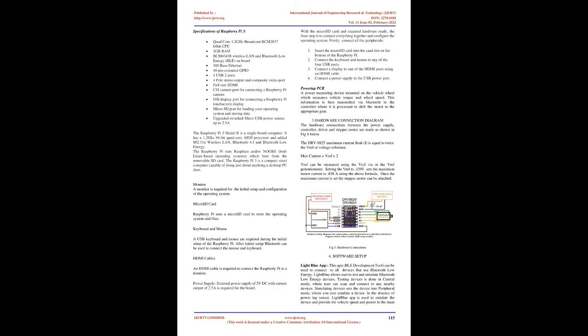Specifications of Raspberry Pi 3. Quad-core 1.2 GHz Broadcom BCM 2837 64-bit CPU. 1 GB RAM. BCM 43438 wireless LAN and Bluetooth Low Energy, BLE, on board. 100 base Ethernet. 40-pin extended GPIO. 4 USB 2 ports. 4-pole stereo output and composite video port. Full-size HDMI. CSI camera port for connecting a Raspberry Pi camera. DSI display port for connecting a Raspberry Pi touchscreen display. Micro SD port for loading your operating system and storing data. Upgraded switched micro USB power source up to 2.5 A.